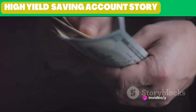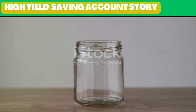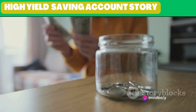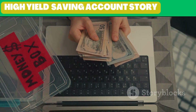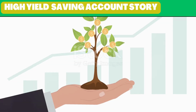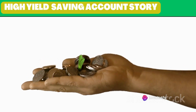Today, we're diving into the extraordinary world of high-yield savings accounts. Picture this: two friends, savvy Sarah and spender Steve. Sarah wisely stashed her allowance into a savings account and watched it grow with interest. Steve, on the other hand, spent his cash on the latest gizmos, watching his money vanish as quickly as it came. As time passed, Sarah's money sprouted like a magical beanstalk, while Steve's pockets remained empty.